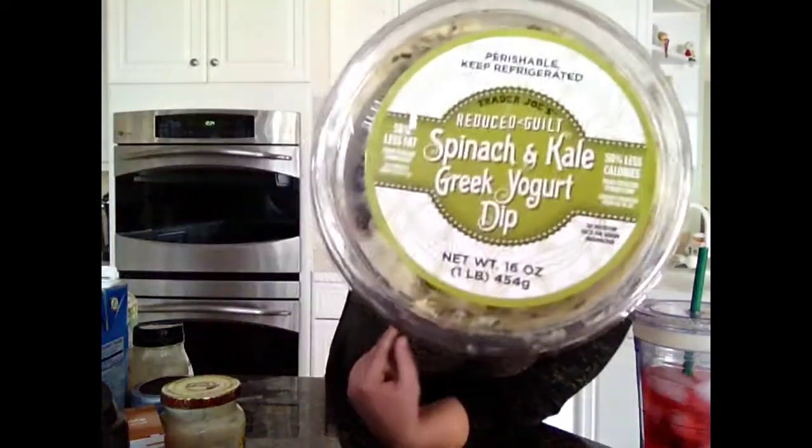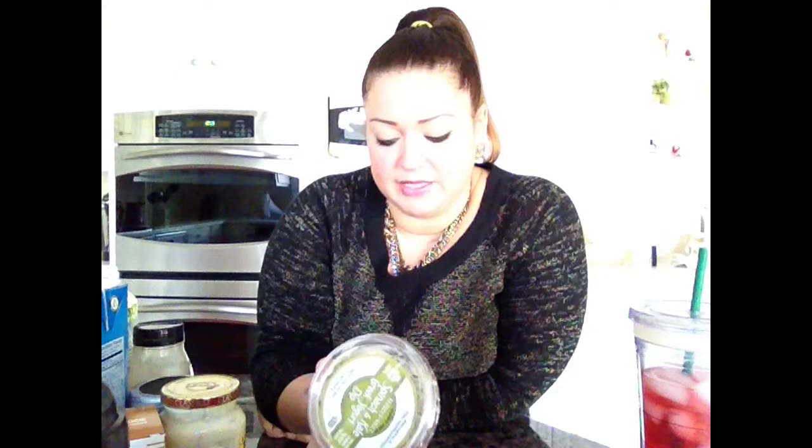This I got from Trader Joe's, and this is so good. It is Trader Joe's Reduced Guilt Spinach and Kale Greek Yogurt Dip. It is in the refrigerated section with all the other pre-packaged dip type things, but they have a full fat version. I don't think it's made with Greek yogurt, but just make sure that it says Greek yogurt dip on it and that it says the reduced guilt part, because they do have a full fat spinach dip. The serving size is 2 tablespoons, 30 calories, 2.5 grams of fat, 2 carbs, and 1 gram of protein.